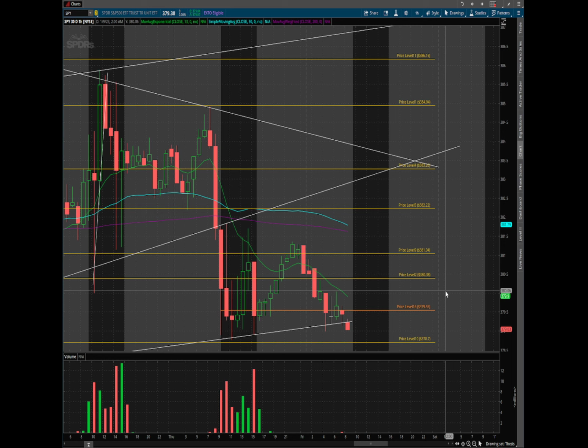Why do we have these levels? Because these levels, we got that far down before. Remember, 348.11. That's why these levels exist. So, again, if we can't reclaim this line right here, right, then the problem is that we are going to go down a lot further.